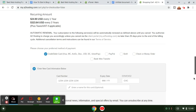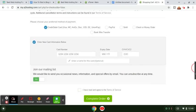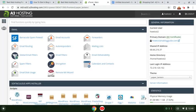Okay, so I just wanted to go over that with you guys, that way you know what to expect. So if everything looks good, what you're going to do is click on complete your order. Check this box that's right here. Click on complete your order. From there, you're going to get several emails from A2 Hosting upon setting up your account, one of which is going to give you access to what's called cPanel. This is what it looks like right here, guys.